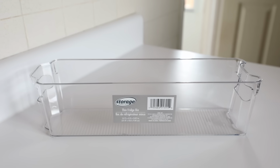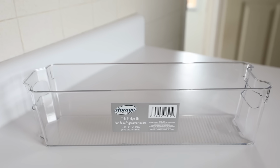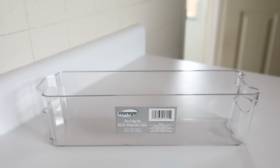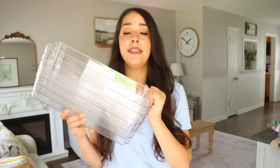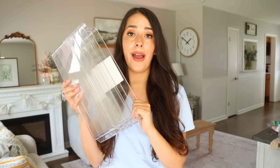Dollar Tree recently got in this huge fridge organizing collection, and this item right here is an item that I missed the last time I was at Dollar Tree. It is these thin fridge bins. You can see that they are on the long side. I always say this, they almost look like they are acrylic, even though it's more of a plastic. They have a nice look to them, handles on the side. These are great for organizing in the refrigerator or around the house.